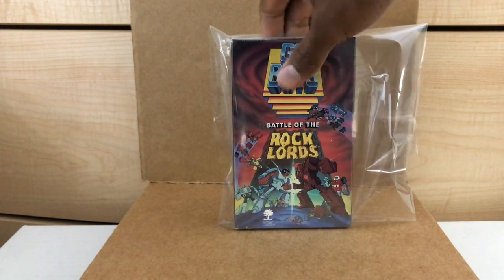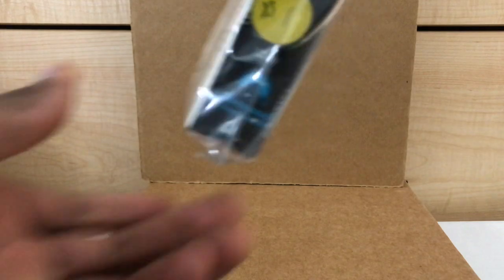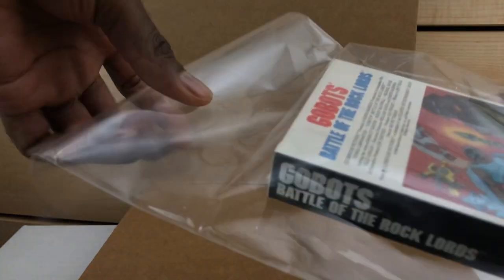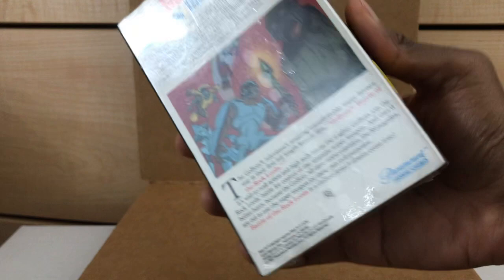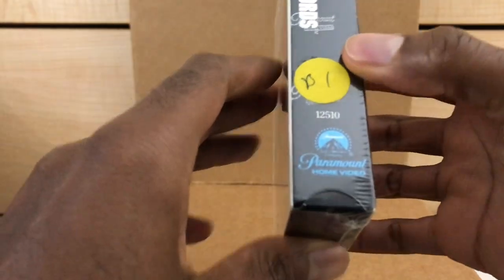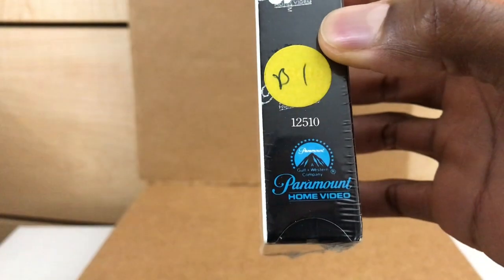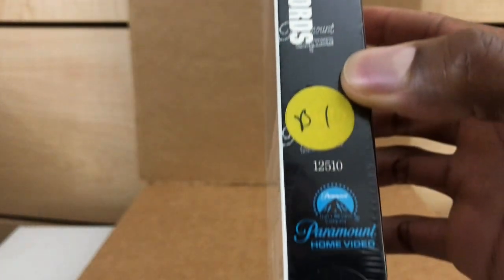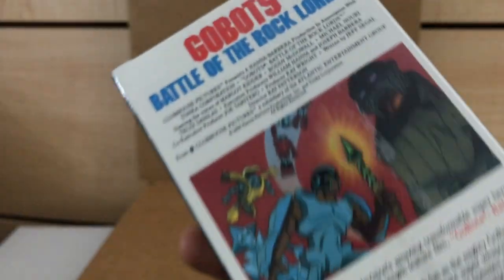So, Battle of the Rock Lords, Betamax. And what I really appreciate about this, you know what? Let's take this thing out. Hell with it. What I appreciate about this, it's very clean back, Betamax 1986, and it's got Paramount Home Video watermarks on the sides. This thing is freaking adorable. It's so cute. Oh, I can't stand it.